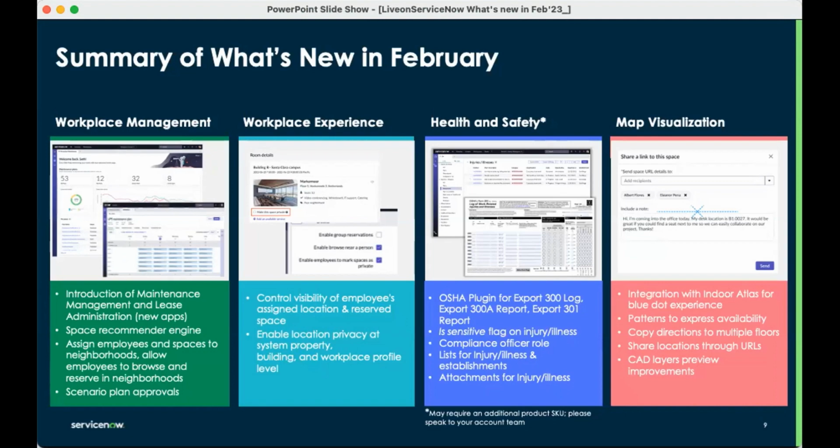And then last but not least, under workplace management, we have what we've labeled as scenario plan approvals. There's a bit of a backstory around scenario plan approvals. In Q4 of last year, we delivered our scenario planning capability. In case you're not already familiar with that, I'll give an explanation of what that is and explain why approvals are relevant. Scenario planning allows you to configure different what-if scenarios for how you're using and allocating your space. This is a big need for a lot of our customers right now because they're trying to make sure that they're using their space efficiently.